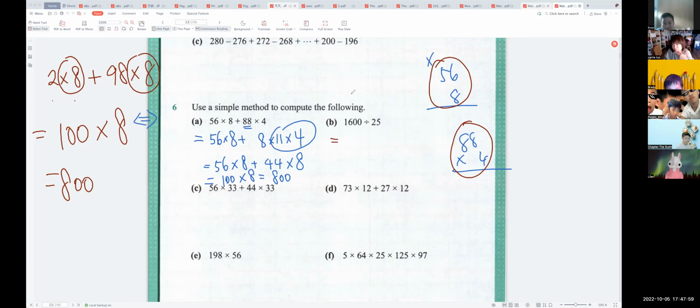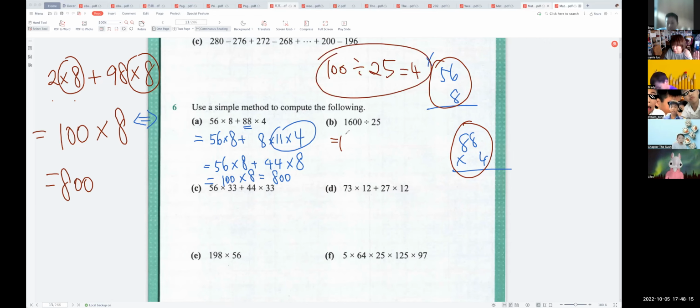So let's take a look at 1,600 divided by 25. I know everybody knows how to do it, but I don't want to do it the harder way. I want to do it the easier way because everybody in this class knows 100 divided by 25 equals what? Equals 4. Do you remember that? Yes. So I have 16 times 100 divided by 25. So the answer is 16 times 4 equals 64. Get it, everybody? Okay, so our target is get it right and get it quick.